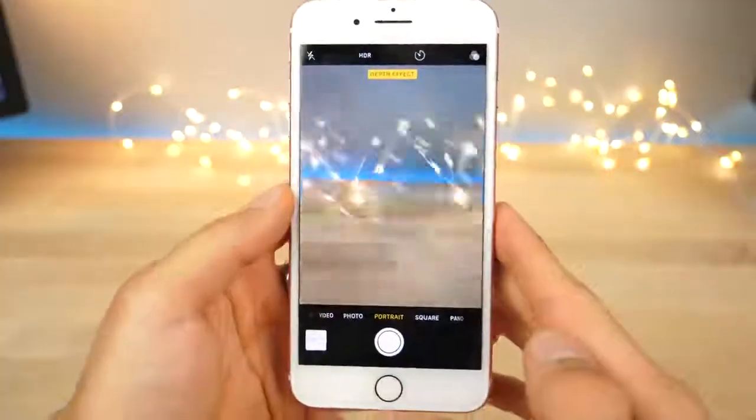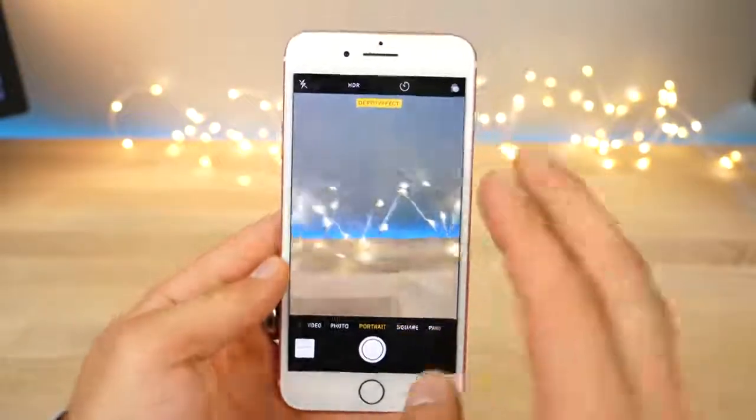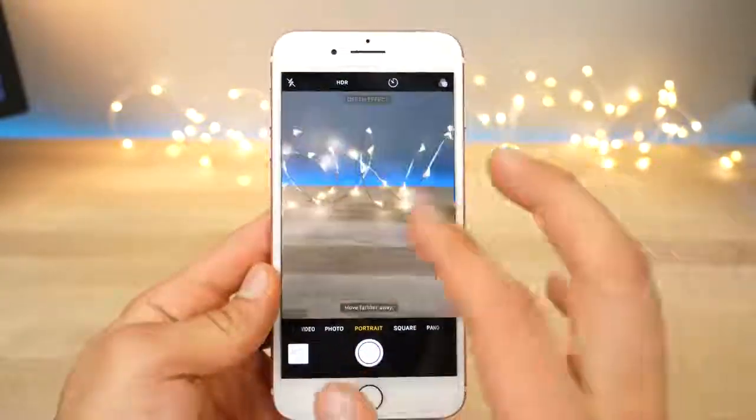Super cool. Now, the portrait mode for the iPhone 7 Plus has received some updates as well. So it now works in the dark. It'll now show HDR, and it's improved in many ways.